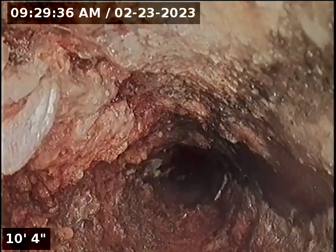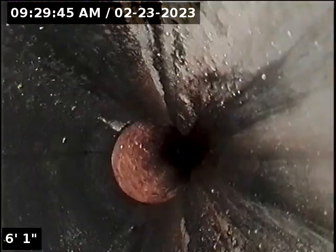This is the remaining cast iron. Outs that were installed. Now we will go under the house. Material is all ABS. Small belly.